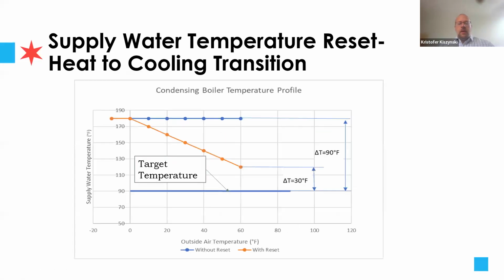The other way is if you have a condensing boiler, you have a significant benefit because you're doing this, let's say in the base case, you were just supplying 180 degree water all the time. And then at 60 degrees, let's say you stop providing hot water. That's your outdoor air lockout temperature where the boiler system's off. In that case, you can do this linear reset where from 0 degrees to 60 degrees, we lower the supply water temperature from 180 to 120 degrees Fahrenheit. And what we see here is that we're going from that delta T of 90 degrees from the base case. Here we have a 30 degree differential. And so this significantly reduces the amount of time it's going to take to transition between heating and cooling mode.